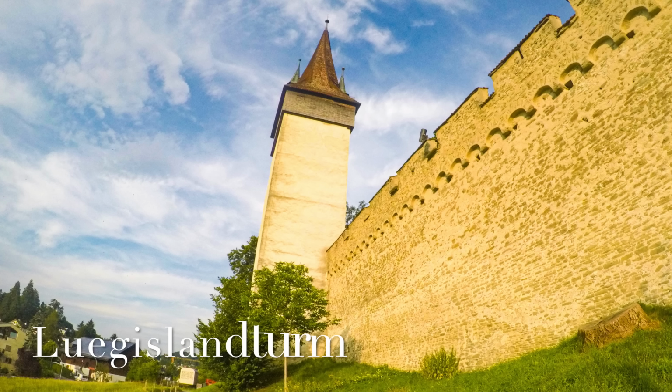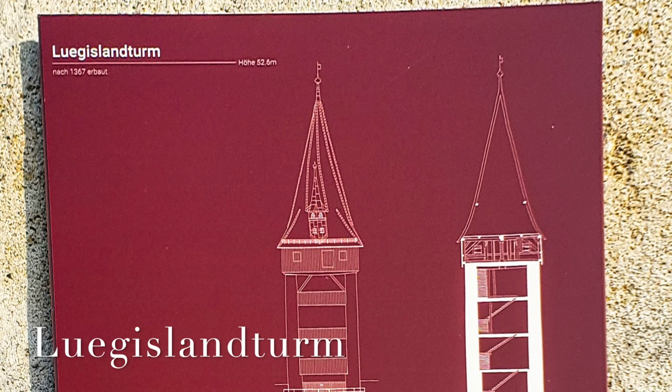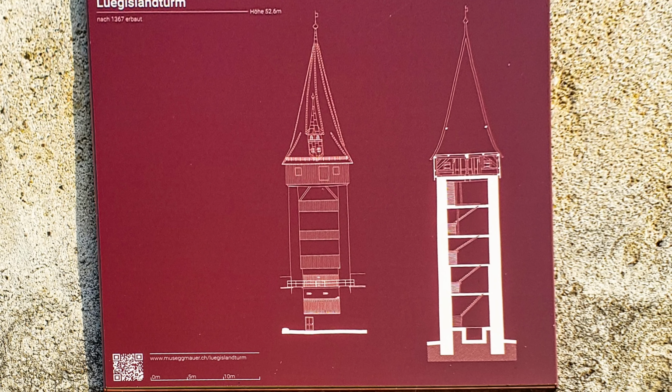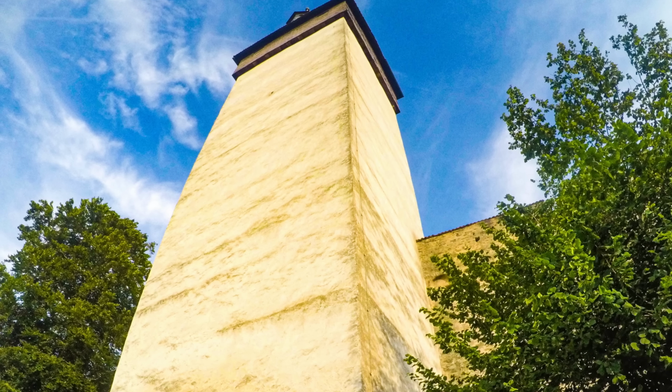The Luegisland Tower. Erected in 1370, keeping with its name, look toward the land. This tower serves as a watchtower for the protection of the town. It boasts a weathercock painted left to the right atop its high-peaked roof, the tallest of the nine brothers.